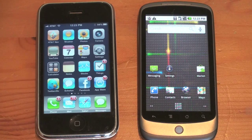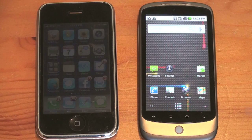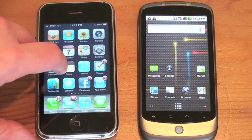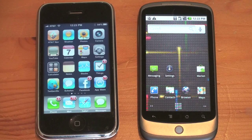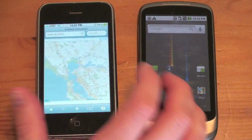So to take the networks out of it, because that's going to vary depending on where you are and your network speed, we're running on the same Wi-Fi network here. So it should be a relatively fair comparison. They're connected to the same network. And we're going to load TechnoBuffalo.com, a site that's been put on both these devices before, so it'll simulate the speed of a website that you visit on a pretty regular basis. Let's go ahead and get this started. We'll queue up TechnoBuffalo on each.